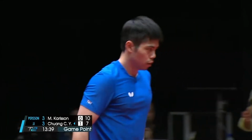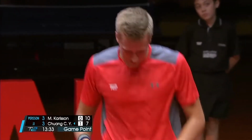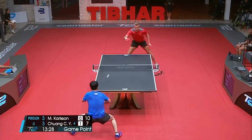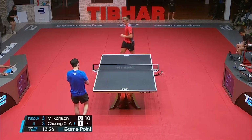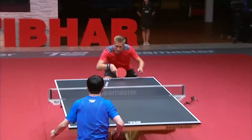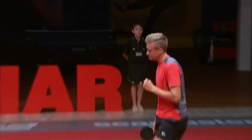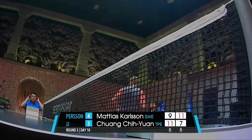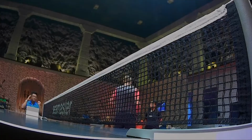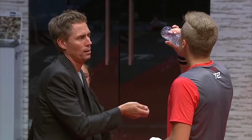Look at the table from Carlsen. Here we go again. Still got 3 game points. And that'll do it. Level in this match. Carlsen takes the second, and in some style as well. Well, we're rocking here at the T2 Cavern. These two standing toe to toe, providing some great entertainment as well.